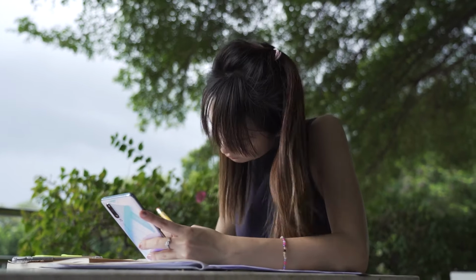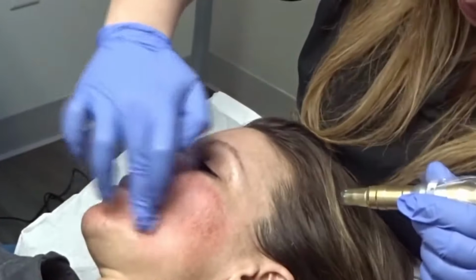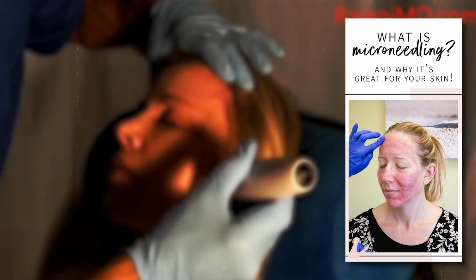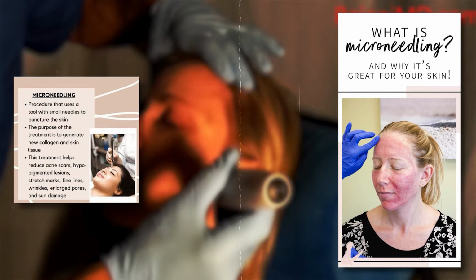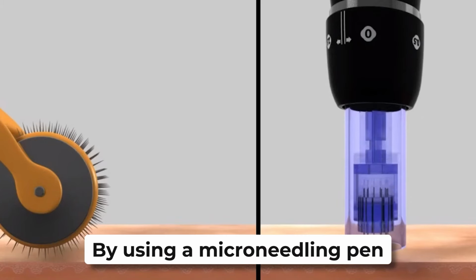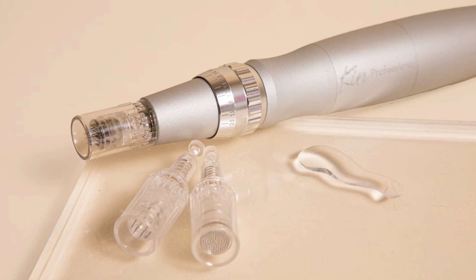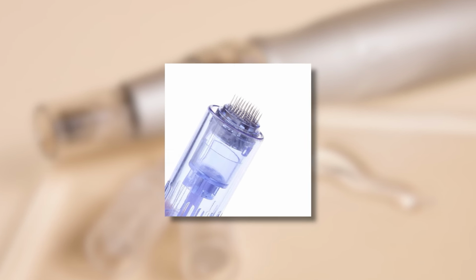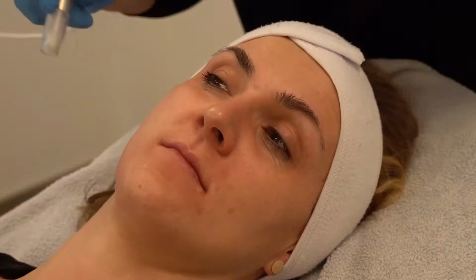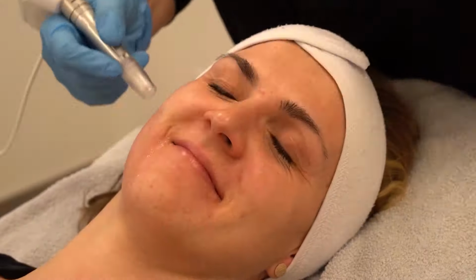We're here to decode that for you. Let's dive into the transformative world of microneedling. So, what is microneedling? Microneedling is a cosmetic procedure that distinguishes itself from other needle applications, like drug delivery or vaccination, by using a microneedling pen. The microneedle pen typically comes with interchangeable needle cartridges that contain multiple fine needles made of medical-grade stainless steel or titanium. Microneedling is one of the leading collagen induction therapies aimed at skin rejuvenation.